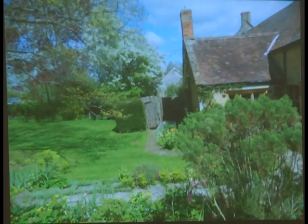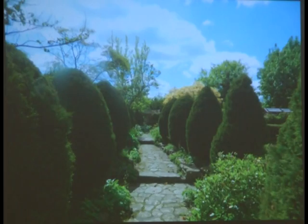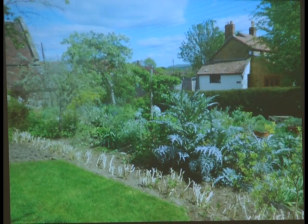I'm going to show you one plant that every Englishman loves to own. This is all that house. There's some more puddings. That is a Scottish hyssop, the national flower of Scotland.